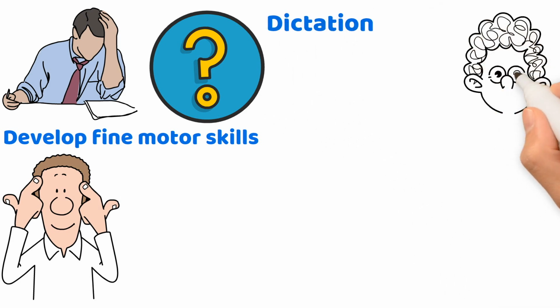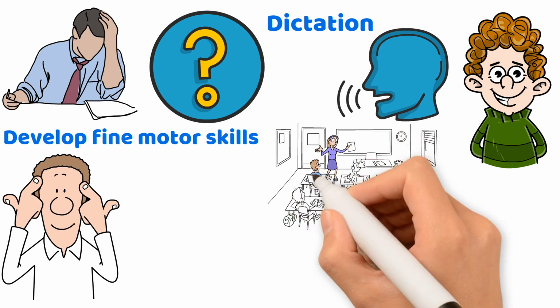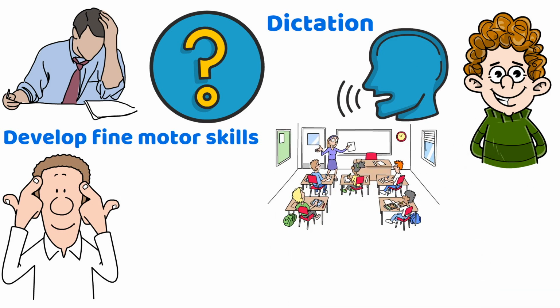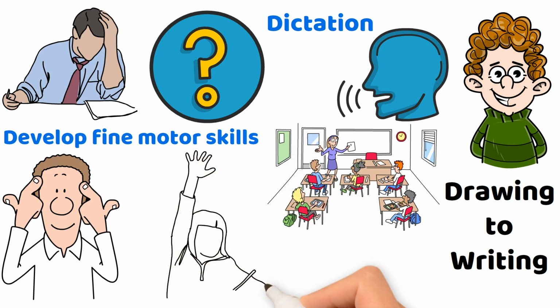As children's oral language skills blossom, they begin to dictate their stories, which is when the teacher writes and the child speaks. This stage serves as a bridge from drawing to writing, allowing children to focus on developing their language without the physical challenge of writing.